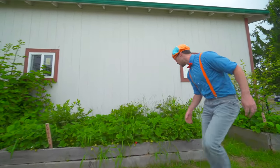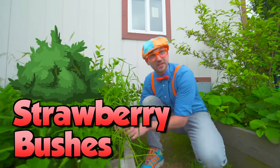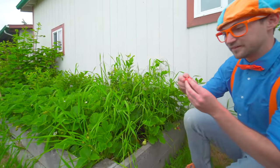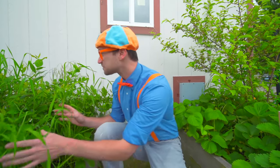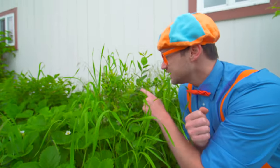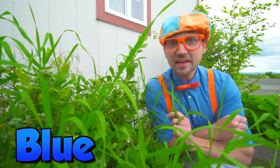Come check this out. Ooh, these are strawberry bushes. And look down here. These are strawberries. Really red strawberries. Let me pull it off. Yum! Wow, that was tasty. Whoa, I love strawberry bushes. Ooh, and here's some blueberries. But they're not quite ripe yet. See these? Yeah, they'll be blue when they're nice and ripe. And then you can eat them.